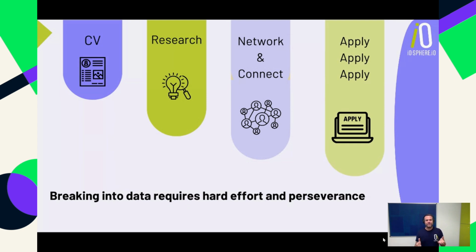And it's really important, if you're trying to get into data, that you take all of the different experience that you have and you try and apply that within a data context. So you might not have worked in data, but maybe you've done a little bit of work with Excel, or you might have done something that has a good result. And so you need to put that out there.